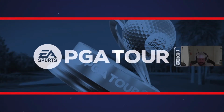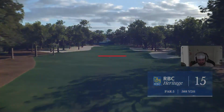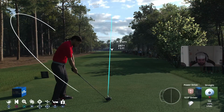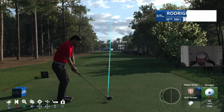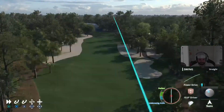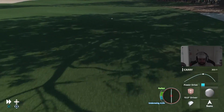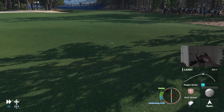The sole par 5 on Harbour Town's back nine is this one, the 15th at 588 yards. Most of the problems here come on that second shot, which requires you either to play a big right to left or to cut the angle, hit it over the trees, and hope you've got it on line. Right, in the fairway.